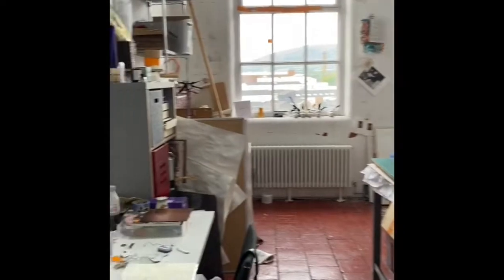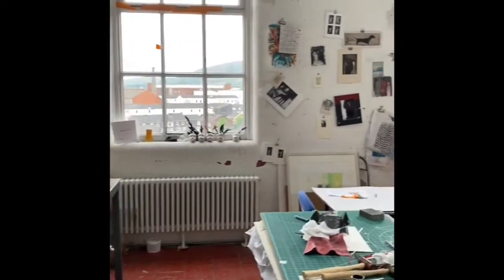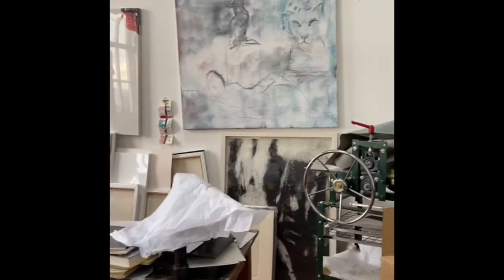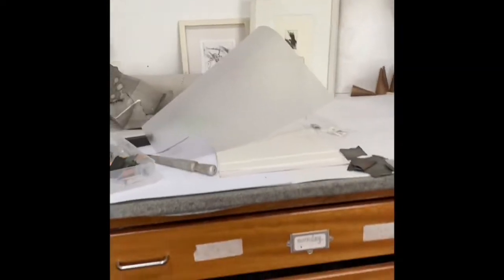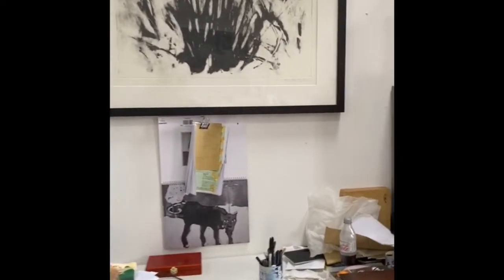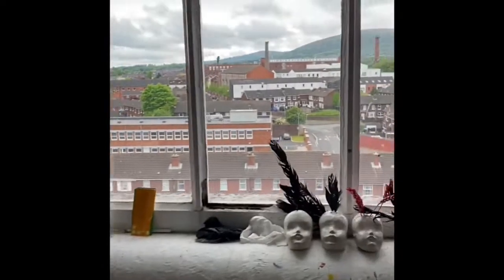So this is where all the artists are on the fourth floor, and this is my studio. Just as it was, printing presses. Lovely new printing press. Some drawings. A lovely plan chest. Really, I did leave it just as it was.